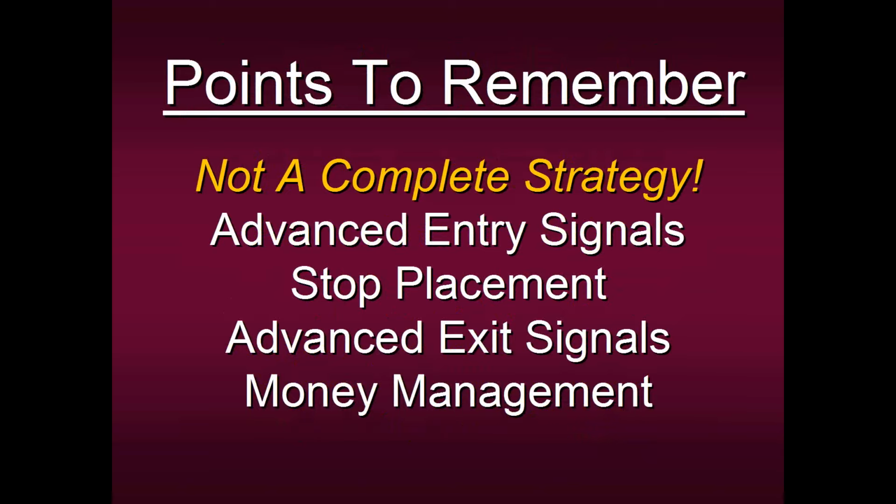Those are all important pieces of the puzzle. You see, you need all of these things in order to make a valid strategy. All we did was share with you a high probability entry point, which is just one piece of the puzzle. But we didn't talk about exactly where to enter, exit, place your stop, or money management. So you have to take that into consideration. That's why this is just a technique.